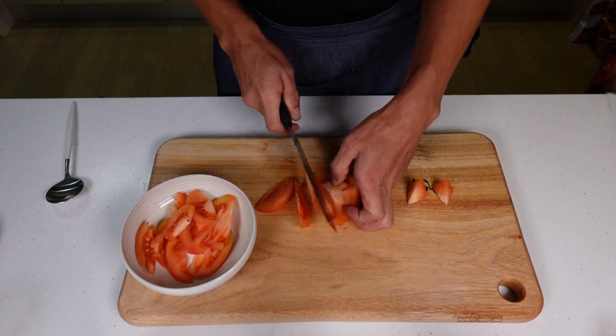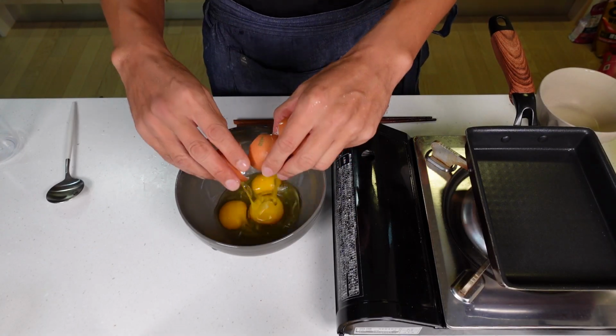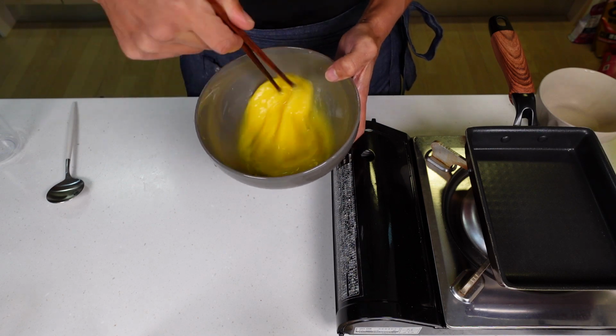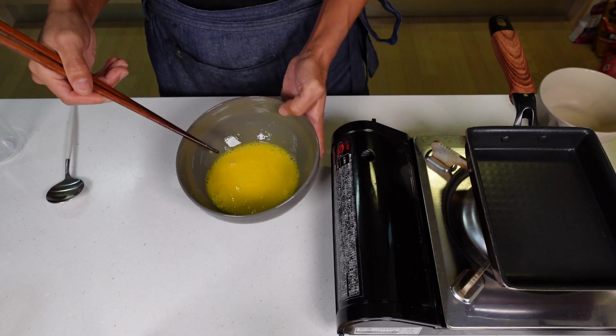Now, let's start Japanese dashi tamagoyaki. It looks very simple, but it's the most difficult dish to cook today. This dish requires a high level of skill. The key point of this dish is to give it a soft texture like pudding, so you have to beat the egg for a long time. The longer you beat the egg, the smoother the texture later on.